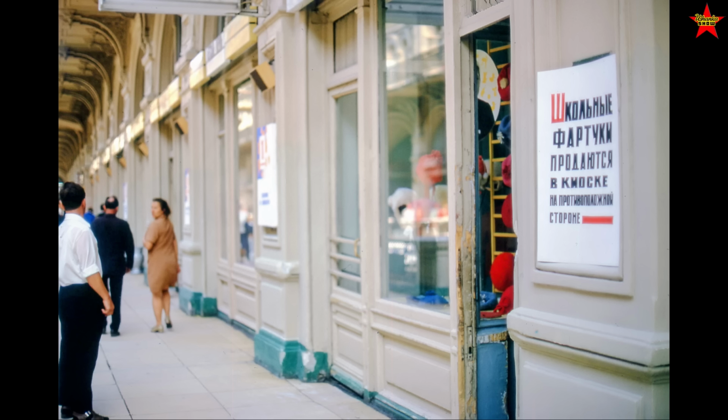Another great photo by Uncle Bill here just kind of shows the general setup. You know, you have small stores pretty much. That's how it was designed in 1893. But look how worn out everything is.